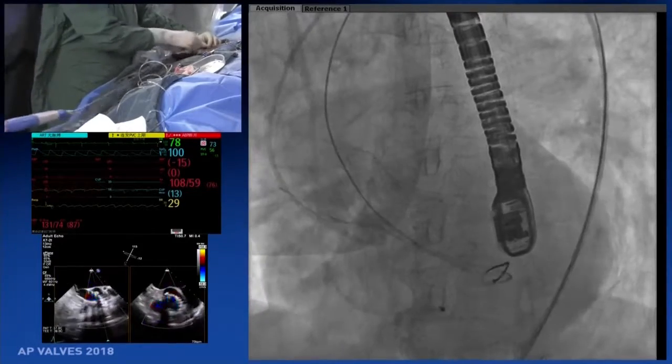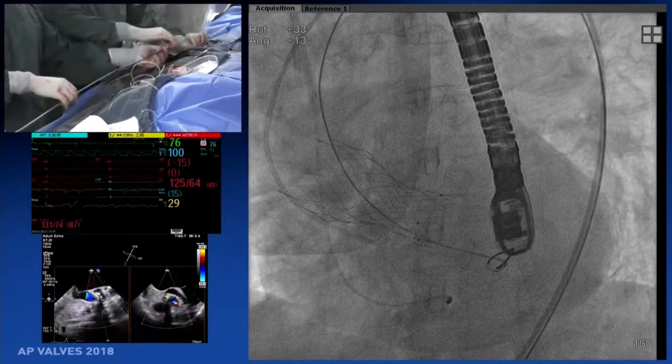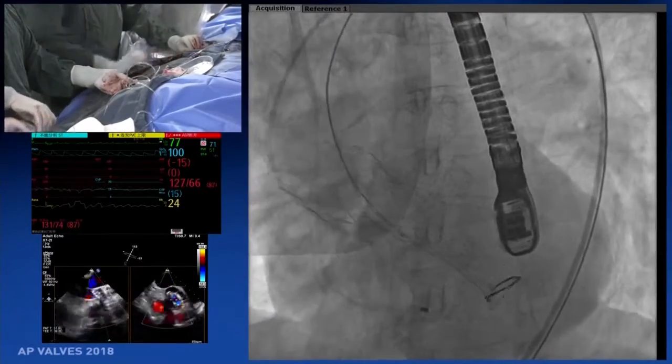So, what is the size of the sheath? So now we pull the whole device out. It looks very much like a 20 French sheath for femoral groin.